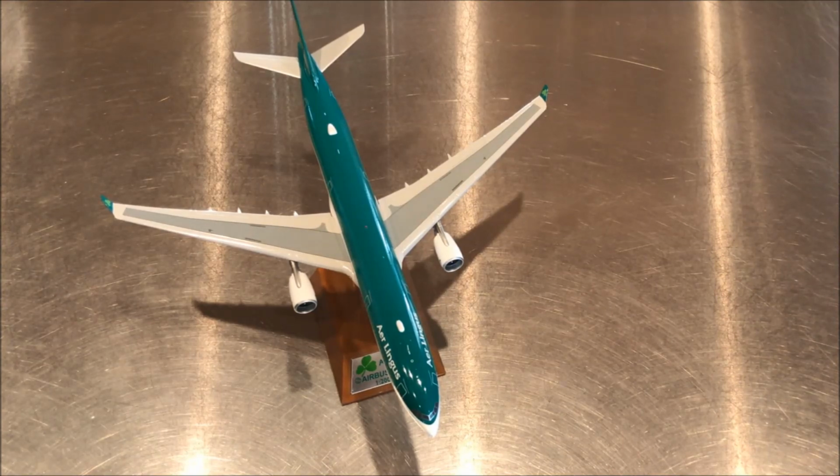The A330 in general is 209 feet long. That is a very large aircraft, almost equivalent to the Boeing 777. It has a 197-foot wingspan, which is the same wingspan as the Boeing 777. The tail is 55 feet high, I think that's about 5 feet short of the 777. Maximum takeoff weight is 533,000 pounds. And it has a range of 6,350 nautical miles, which is still a very long way.